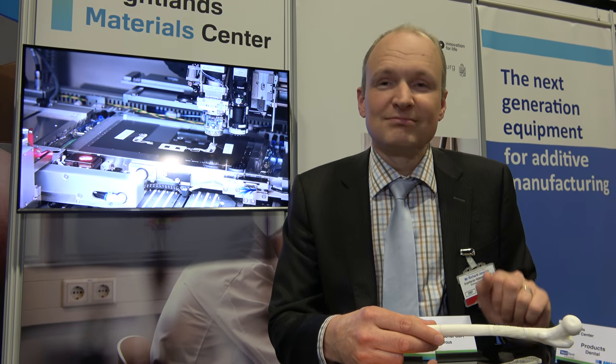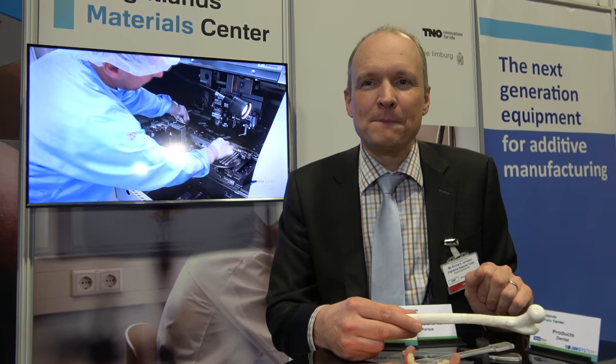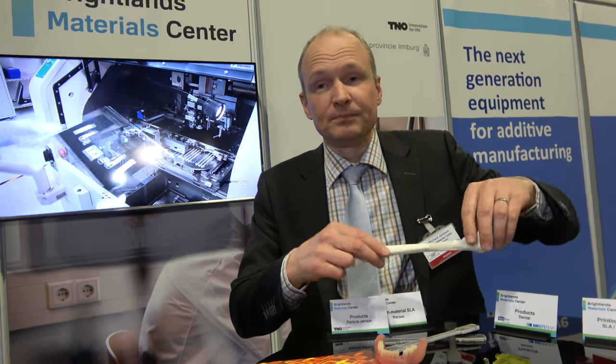So what does that mean? In the future, there will be 3D printed bones? Yes, part of bones, yes. And they will dissolve and your natural bone will grow back into it. It'll be fine. But nobody right now is working on a 3D printed bone, right? They are. Some people are. But yes, a lot of people actually.